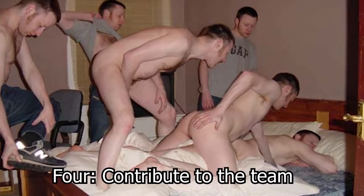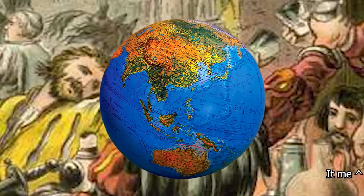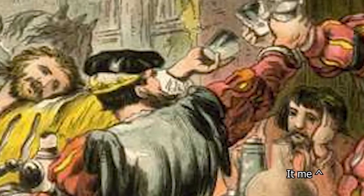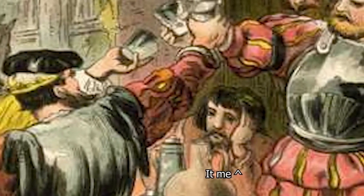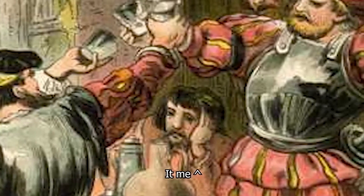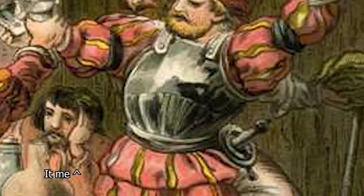Number 4. Contribute to the team. The world of D&D is full of limitless possibilities. You should make sure you're helping your team at all times. Has it been 5 seconds since you've said anything? That's no good, Buster. Speak up, let your voice be heard. Don't let other people speaking stop you. In the game of D&D, the loudest contributor will win out over the others.